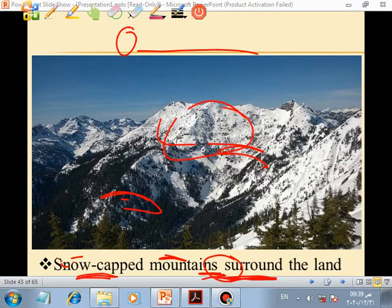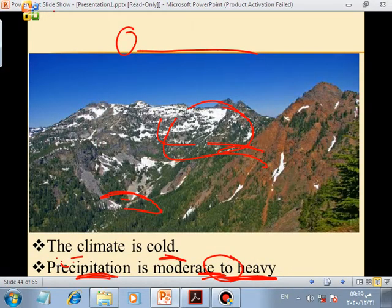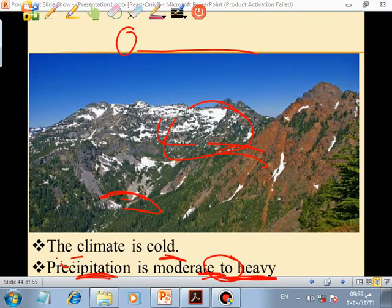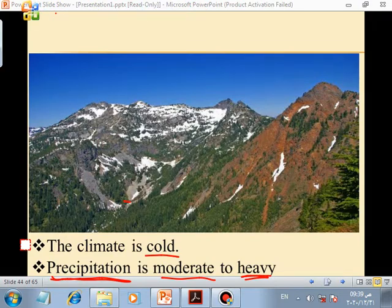Okay. The climate is cold. The climate here is cold. And the precipitation. We studied precipitation before in the water cycle. Precipitation means the rainfalls. Precipitation here is moderate to heavy. Okay. And the climate is cold. Of course, since there is snow, it will be cold.